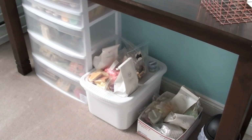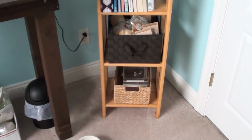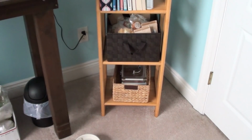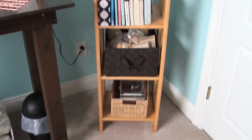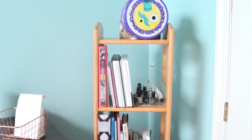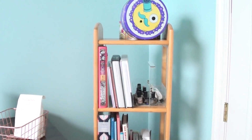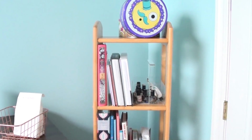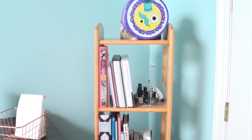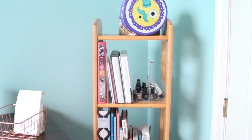Let's turn around. So then here's my bookshelf, and in that brown bin in the second one up is random wax. So I found a lot of random wax. This is just a bookshelf, and then I found some Lush soaps, not the Lush tin in front, but the one in back. I found some Lush soaps that I had been looking for, so gotta love that.